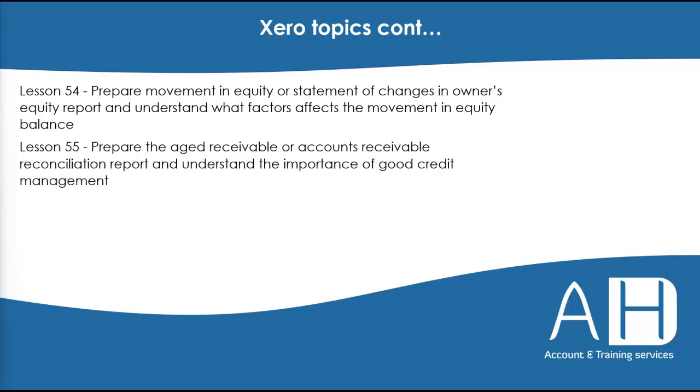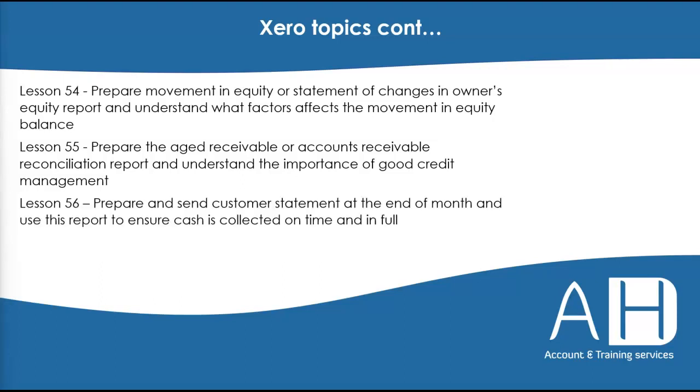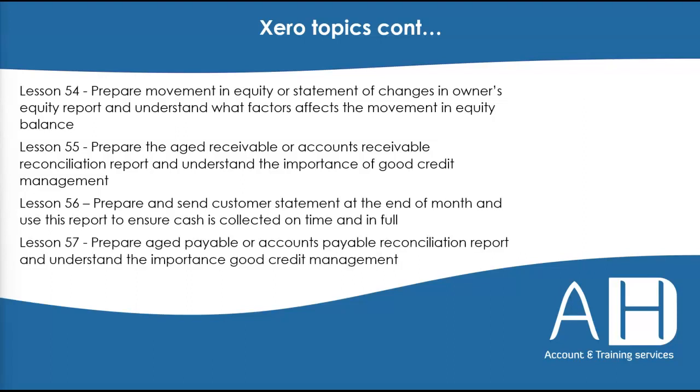Lesson 55, prepare the aged receivable or accounts receivable reconciliation report and understand the importance of good credit management. Lesson 56, prepare and send customer statement at the end of the month and use this report to ensure cash is collected on time and in full. Lesson 57, prepare aged receivable or accounts receivable reconciliation report and understand the importance of good credit management.